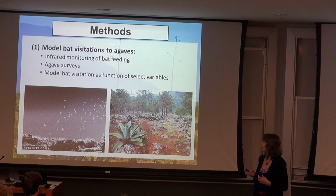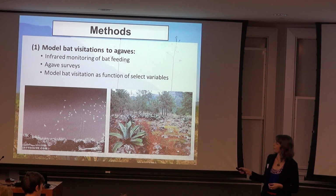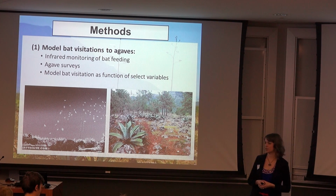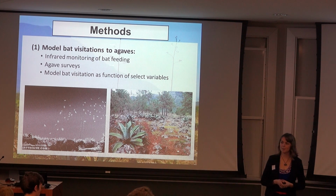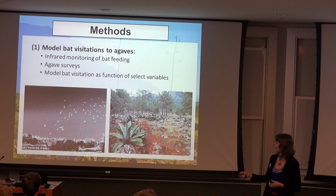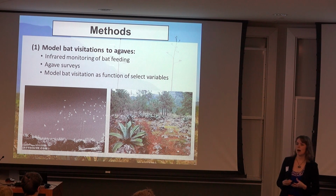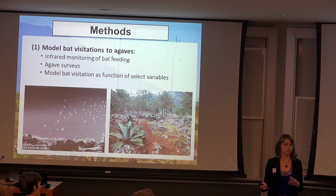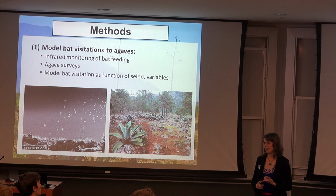And so, again, I don't want to focus too much on the methods, but just briefly, for that first part of modeling bat visitations to agaves, I'm planning to use infrared camera setups to monitor feeding at agaves, and then do agave surveys around those agaves, and model bat visitation rate as a function of key variables, such as density of agave plants in an area, density of flowering agaves, distance to the roosting cave, and things like that.